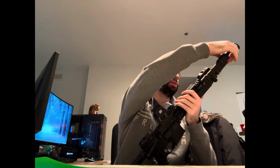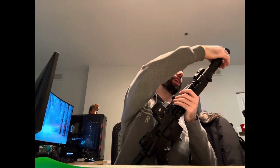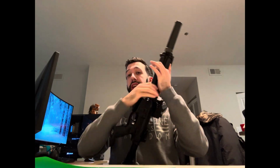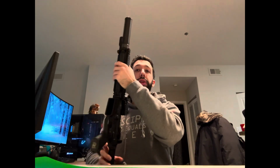But like I said, my RC3 is everything I've wanted in a can, especially since it's my first can that I've ever owned, on my Mark 18. In summary, I can't say enough good things about this. This is honestly everything I've wanted in a suppressor. The gas reduction, absolutely insane. You don't even know you're shooting a Mark 18 with a 10.3 inch barrel chambered in 5.56.